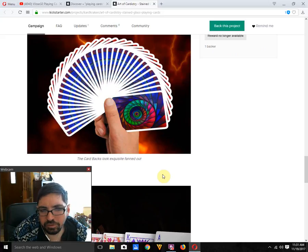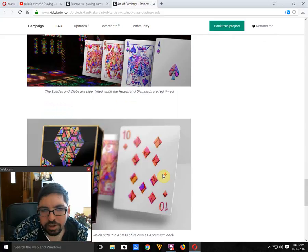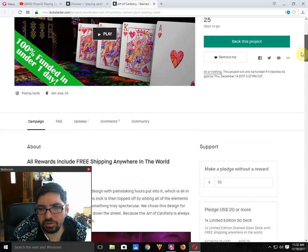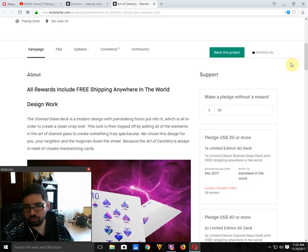Good for fanning and flourishing, especially if it was USPCC quality. Although it is a one-way back design. However, I will say the tuck case is pretty nice and unique. Apparently they're producing 2,500 numbered seals, which is not even limited. So why is it so expensive? I don't know. Free shipping anywhere in the world though, so that's good.